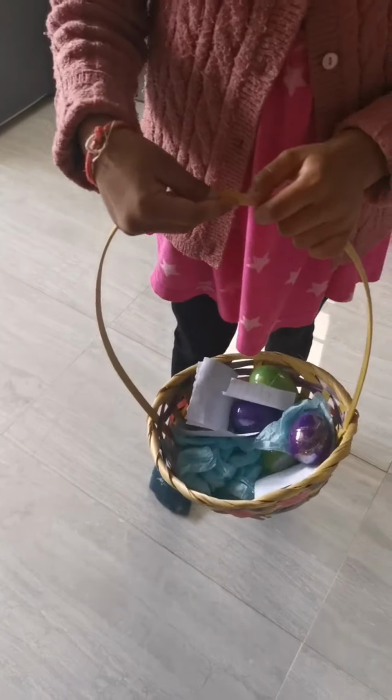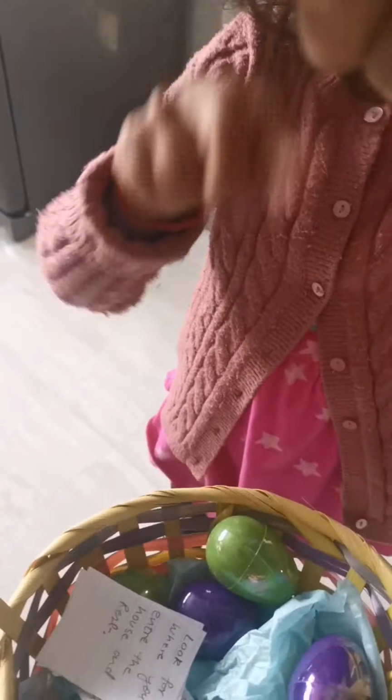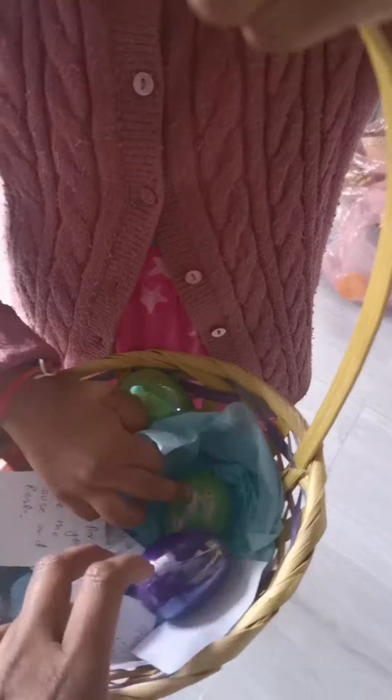Well, how many eggs do you have now? Let's count the eggs. How many have you got so far? 1, 2, 3, 4. Four. There's one more here. Five.